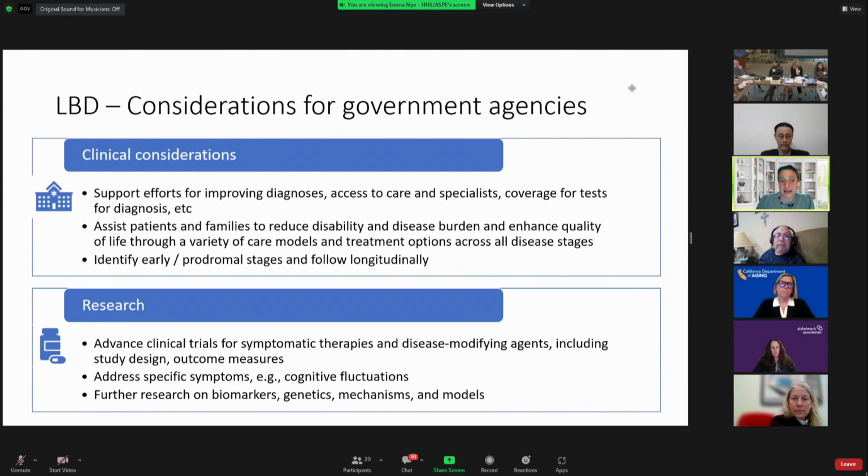It's important to look at the early prodromal stages and follow people longitudinally, especially as these disease-modifying therapies become available. But not only that, it's also important to have this for our transparency and communication with patients and their families, for planning, prognostication, and helping people to be able to live to their best abilities and quality of life.